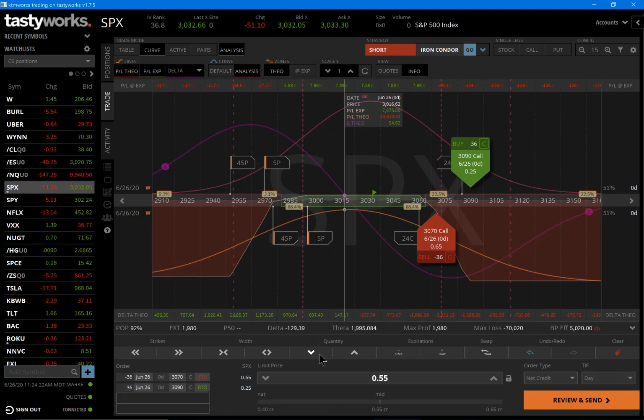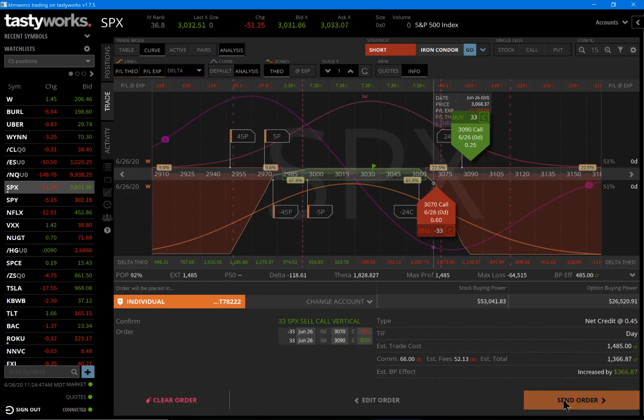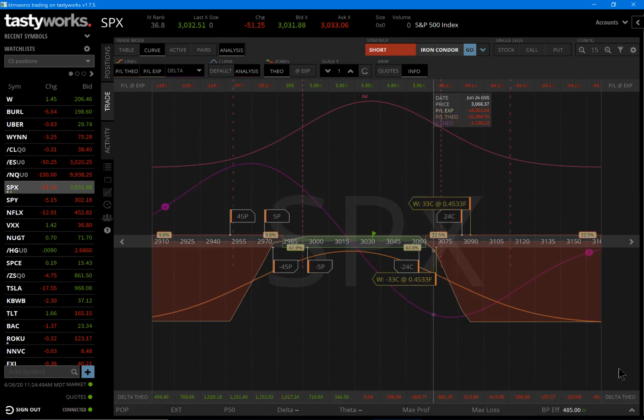37, 36.5. I really don't want to spend a whole lot of money to do this trade. That's okay. So this actually increases my buying power here. I'll probably get something like 45 cents on that. That would bring in about $1,400. I'm going to take maybe $400 or $500 of this and use it as a hedge. So let's see if we can get that or not. That'd give me $1,400 bucks.